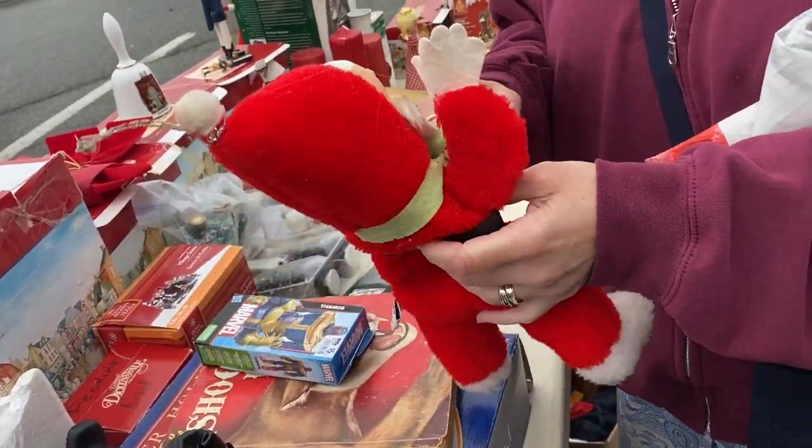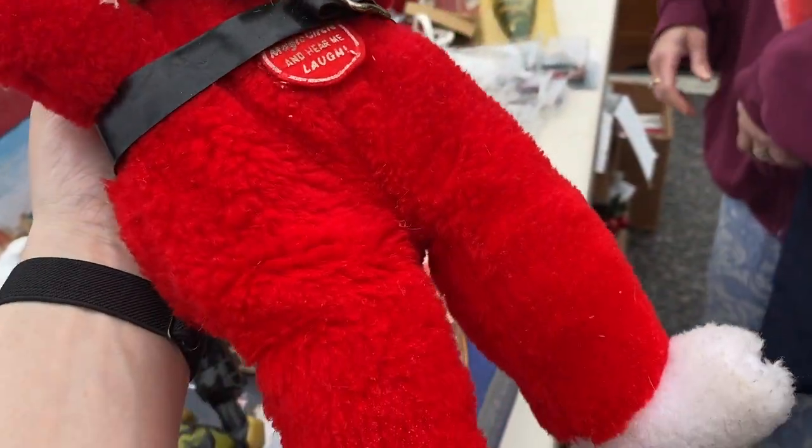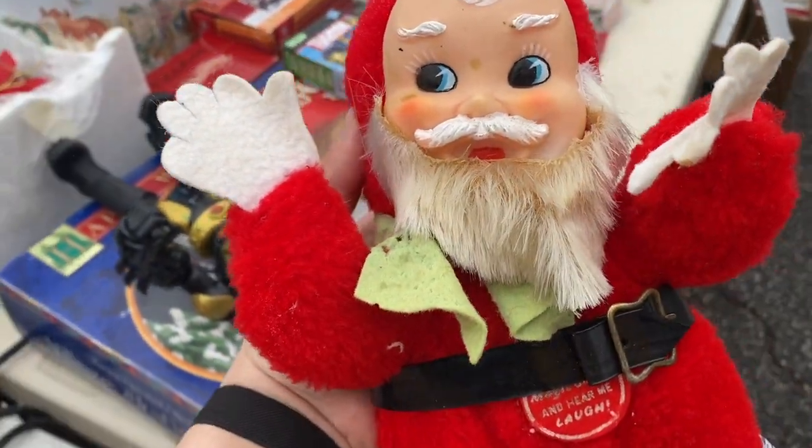I'm running on 5 hours of sleep. It's really cute. Look at that. He's in good condition. Look at his little hands though, made out of felt. Oh, that's a good Holly Jolly find.